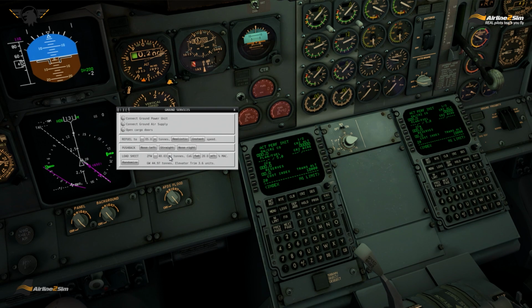Where is it? I'm not used to this one. There you go. Zero fuel weight. You've got 47.6. Cool. So you just click the button. Yeah. And that changes the zero fuel weight. Okay, and the gross weight's going up there as well. 47.6. That's close enough, isn't it? So that's saying gross weight 52.58 tons.